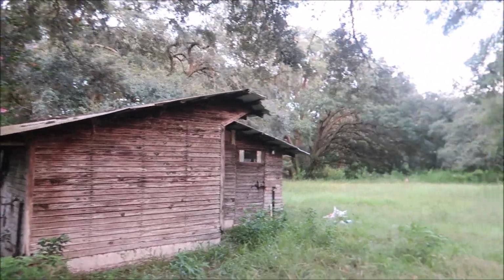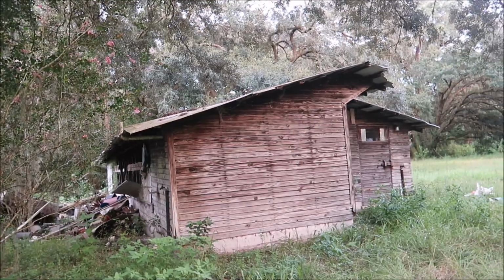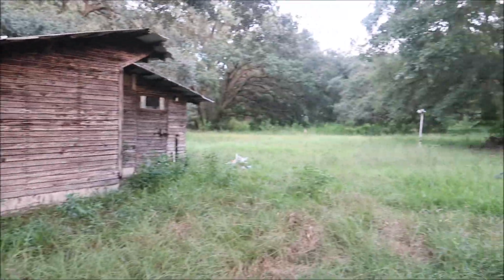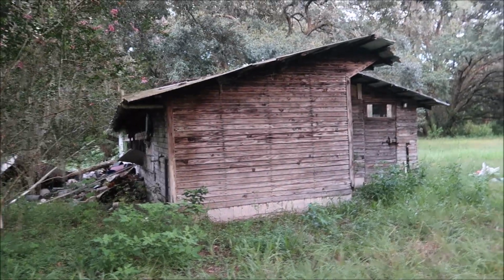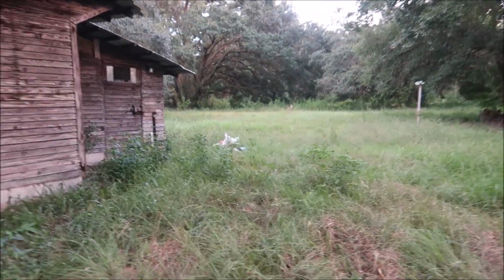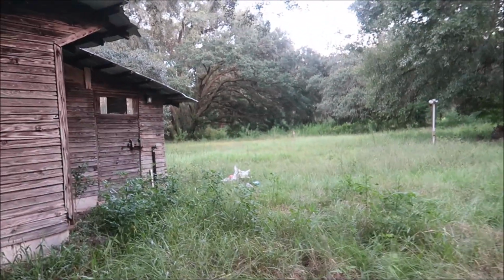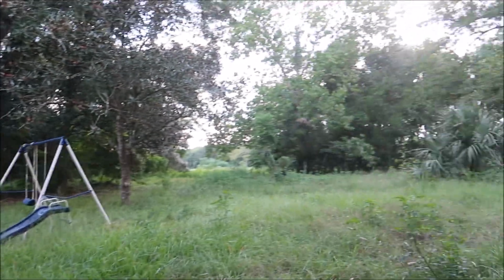It's so high. This could have been an outhouse or something. Or it could have been another. Oh, it's so high. I wish I had a stick to kick in front of me. There's a door right there. I wonder what it goes to. This is crazy.